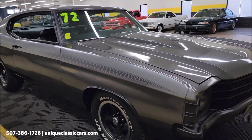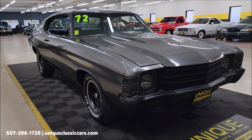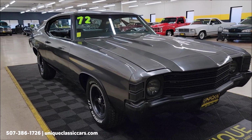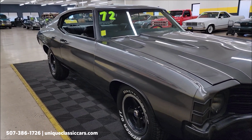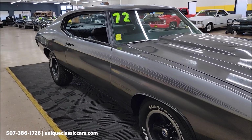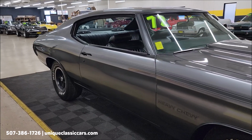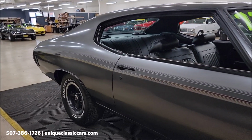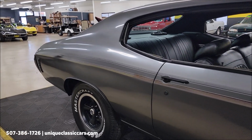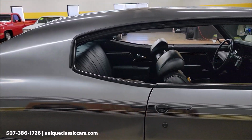Black 5-spoke wheels. A lot of stuff recently done to this, and we'll kind of go down the list as we walk around it, take a peek at this car. It does have a new 3-core radiator, coolant hoses, thermostat. We're going to start it up, let you hear it run. Take a peek underneath the hood. Edelbrock 750 carburetor, sitting on that 396. Hooker headers. We'll get around to the driver's side, take a little peek at the interior.